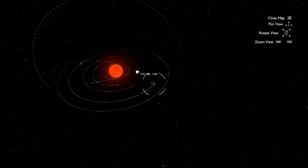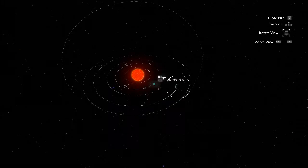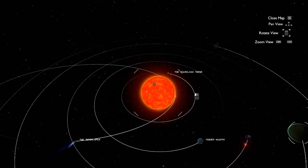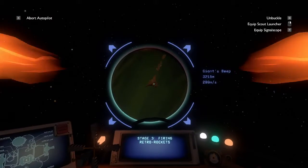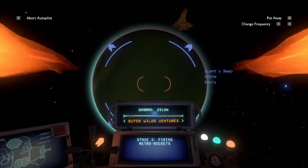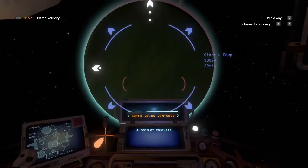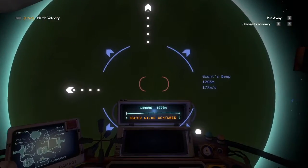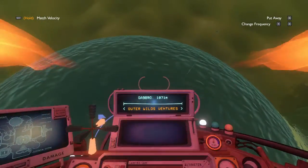Is there anything new that I haven't really explored about the Interloper? Probably not. The Interloper has gone once, and then later on is going to go twice. We gotta find Gabbro. It's been so long since I last used this Otherworld's cyclescope. I don't think it's even Otherworld's, it's just the Timber Hearth cyclescope.